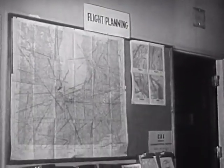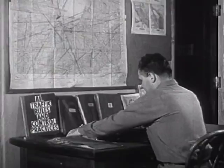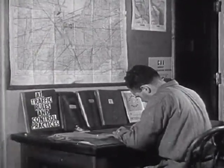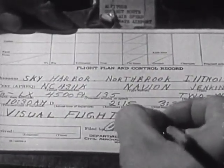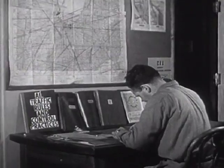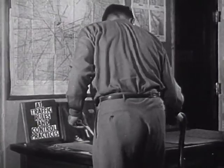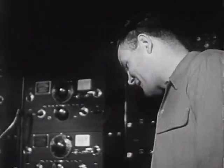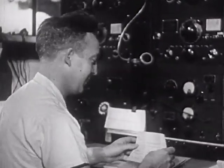He goes to this room to write out his plans for his flight, so the people in charge of all flying at the airport will know his plans. He writes down his name and where he's starting from and where he's going. From all that the pilot has written down, the men at the airport who control flying will know just where he is all the time. That's how they keep track of all the planes in the air.